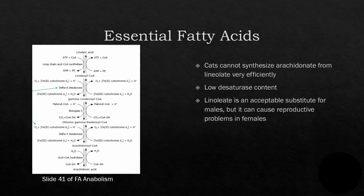Moving on to fatty acids, cats cannot synthesize arachidonic acid from linoleic acid very efficiently. This is thought to be caused by the low desaturase content in the cat's liver. As you can see here, there's a desaturase enzyme and there's a desaturase enzyme. So there are 2 desaturase enzymes needed just to make arachidonic acid. Cats not having very many of these enzymes would cause the inefficiency of this pathway.